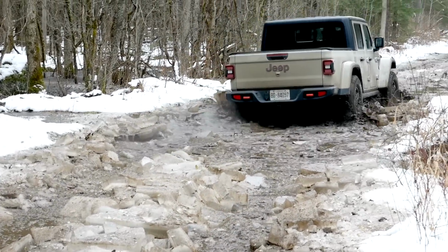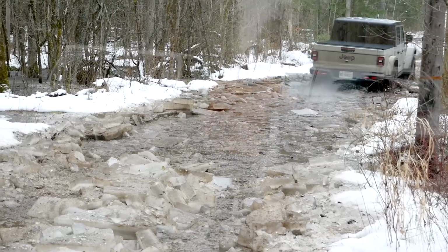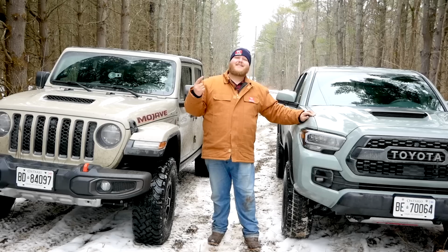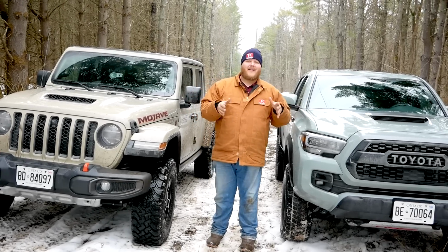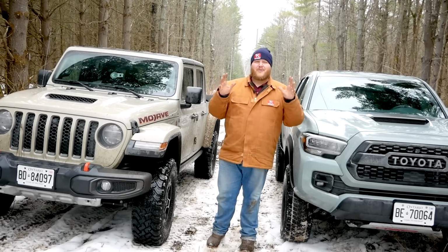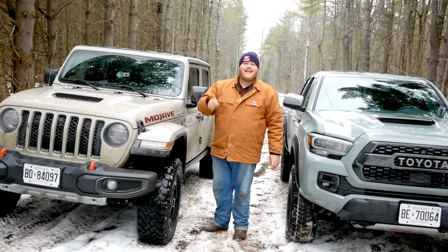Well, we are off the trail now, folks, so what is the verdict on this one? If you go for the TRD Pro package here in the Tacoma, it makes it a formidable off-roader, and I love the fact that this thing is so small and lightweight. But if you really want the truck that's going to perform better off-road, you want to get this Gladiator Mojave.